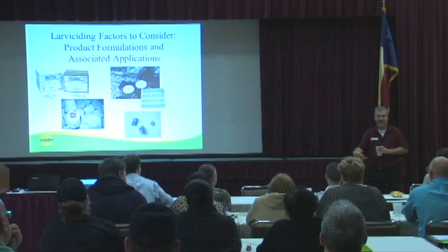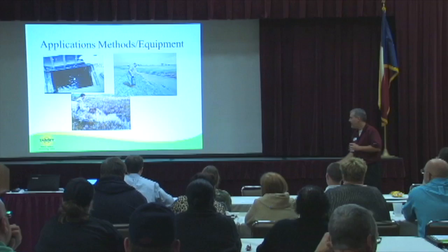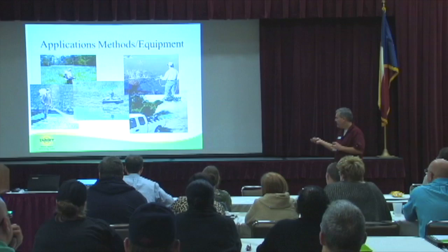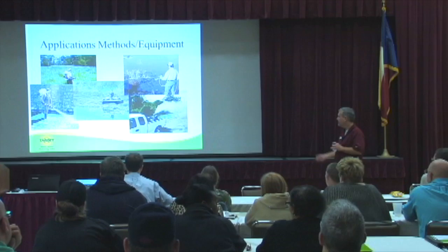So there's all different things. You just have to find the right one to fit your situation. And sometimes you have to use what fits your equipment. There's liquid applications, there's briquette applications. You can use backpacks to load dry products out, to load liquid products out. There's a BTI that is designed, I don't know how well it works, I haven't seen it tested yet myself, but it's designed to be fogged out of equipment. Typical liquid application. And there's aerial applications.